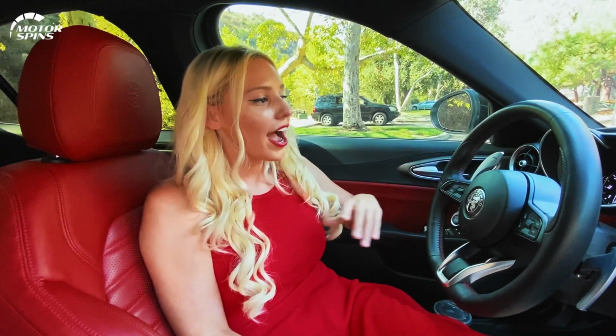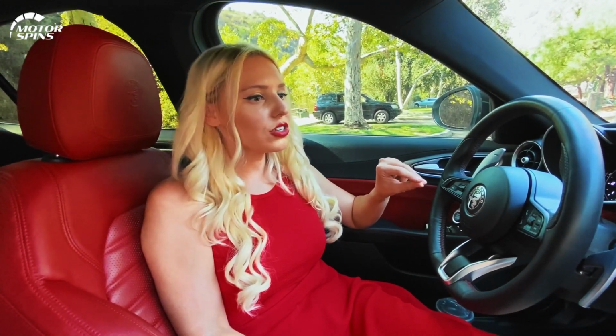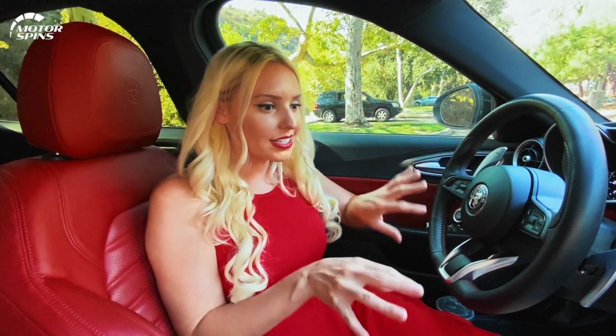cluster here. I appreciate a good analog gauge. I don't think that every car needs to go digital. I think you have plenty of digital offerings in the interior portion of this vehicle. I think it's the right combination.